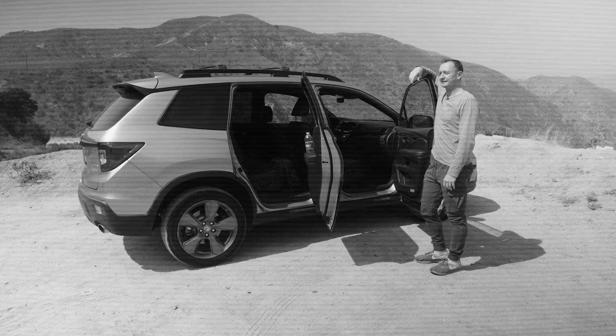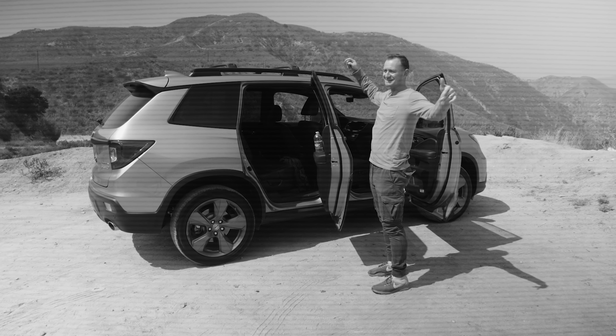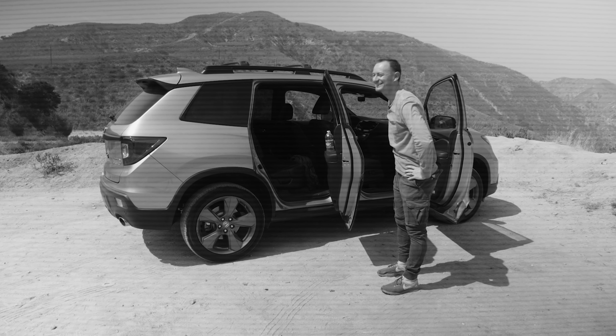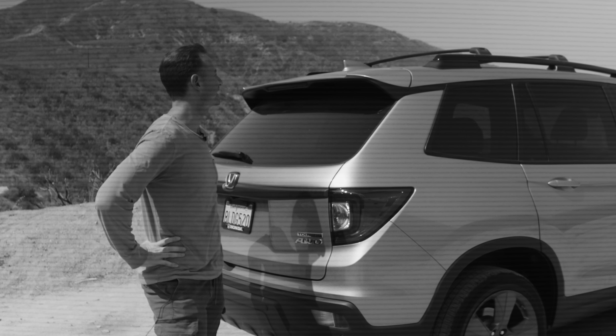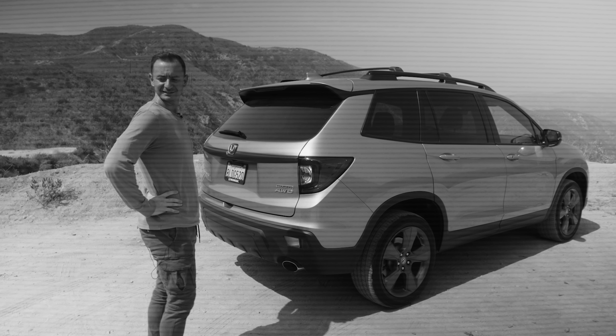Plus, it's prime material for dad jokes. Whoa, before we get in, did everyone bring their passports? Because I brought mine. I'm just kidding, your aunt lives in this country. Oh, I love this roof rack. You can put anything on there. I'm gonna put you and your brother on it if you keep fighting.